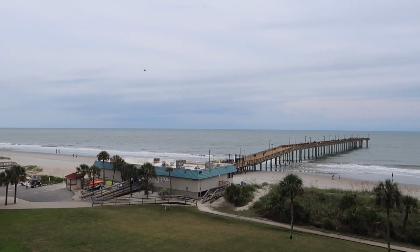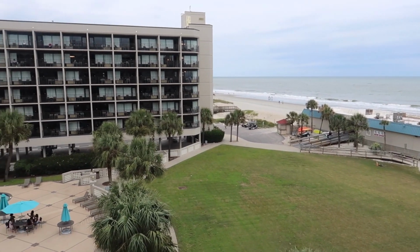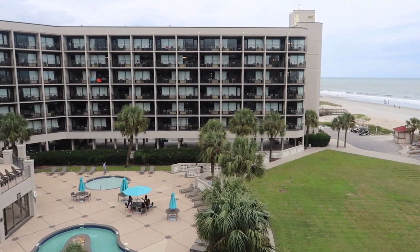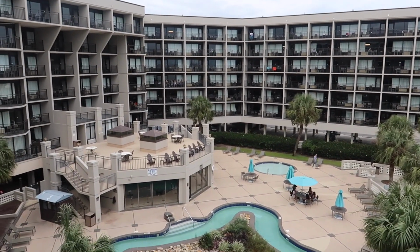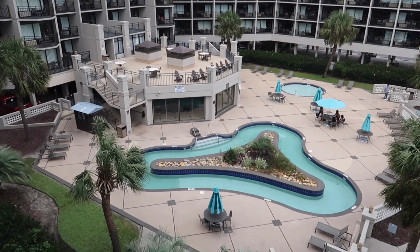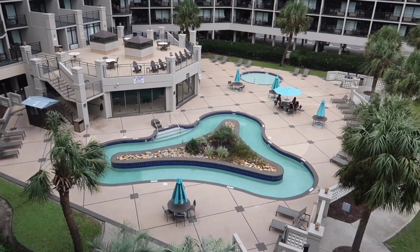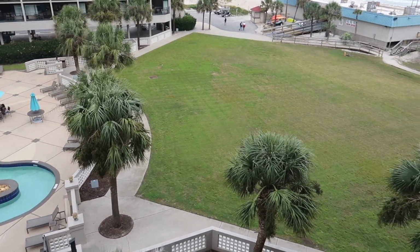So here's the view you're going to get from this room. There is the new Springmaid Pier. As I pan over, there is a lazy river, a kid's pool, and underneath that building in the middle is an indoor pool. These are just a few of the pools. There's many pools on this resort. I believe there are, let's see, 1, 2, 3, 4. There's like 5 or something pools.